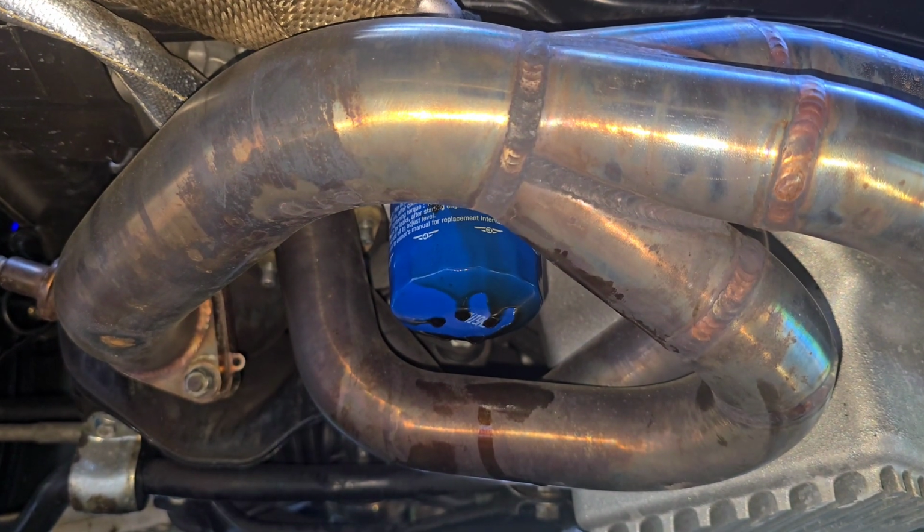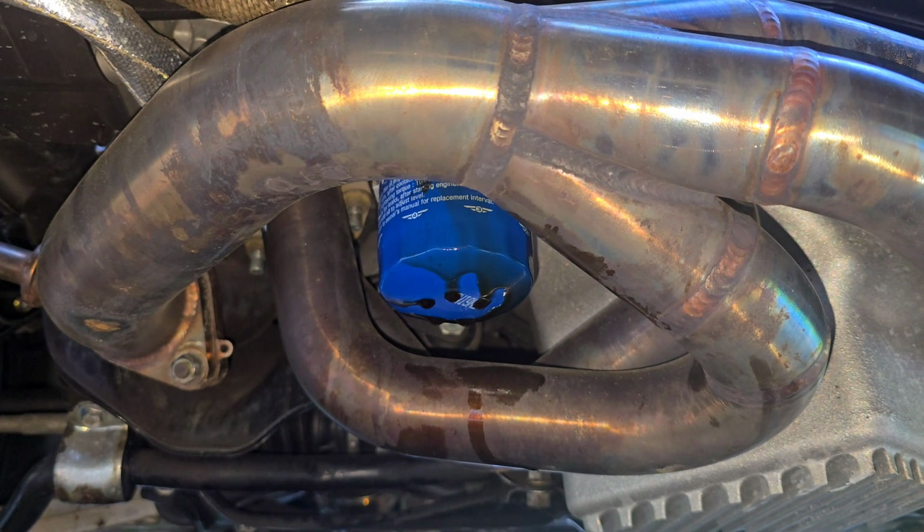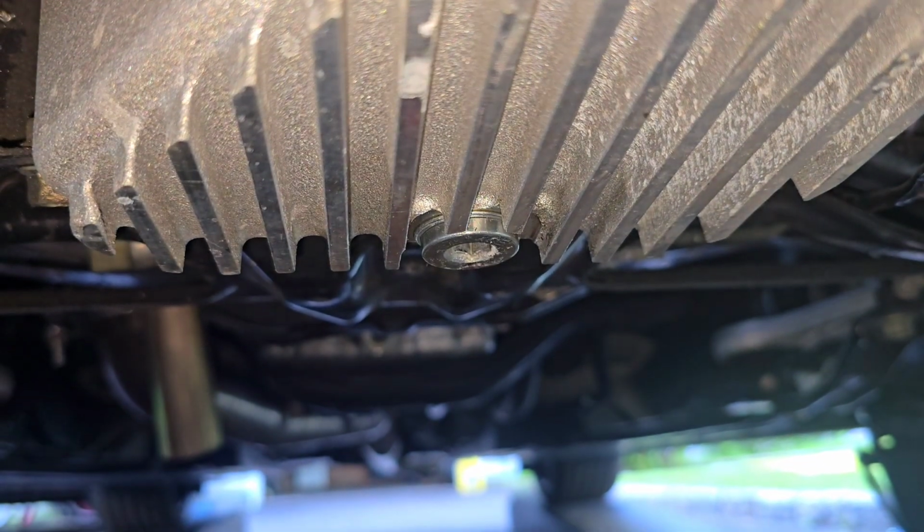I'm about to take out and change this filter. I hate this damn OEM Subaru filter. It's so trash. All right, guys, the new filter is on. Drain plug is torqued to 33 foot-pounds.